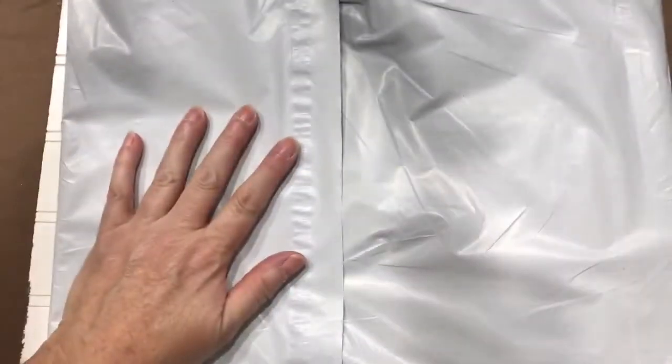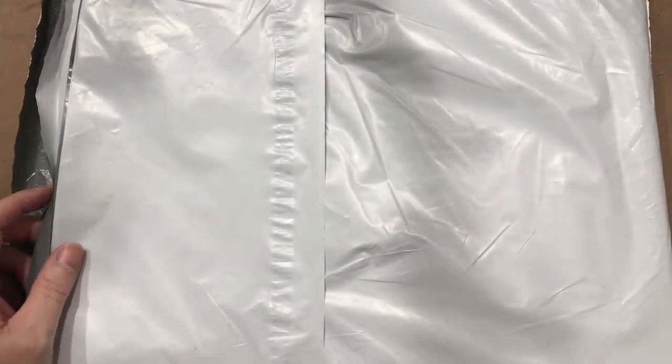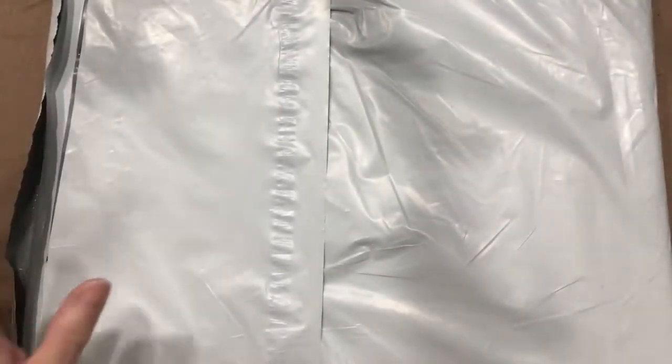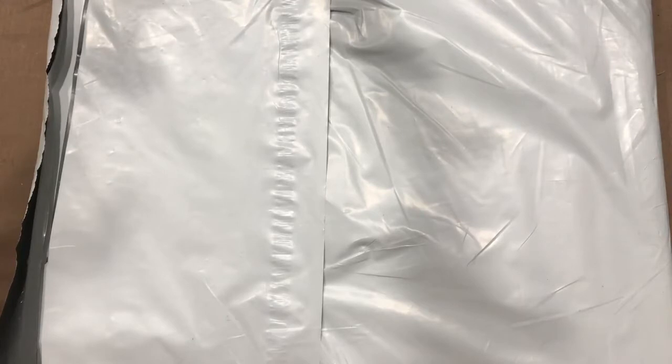Okay, now on to the package from Madi. Madi at Spectrum Noir. And like I said, she does product sales and they go really fast. And she has some great products. I've purchased Downton Abbey kits from her. I've purchased Alice in Wonderland kits from her. Most of the papers I've gotten from her are from Stamperia.